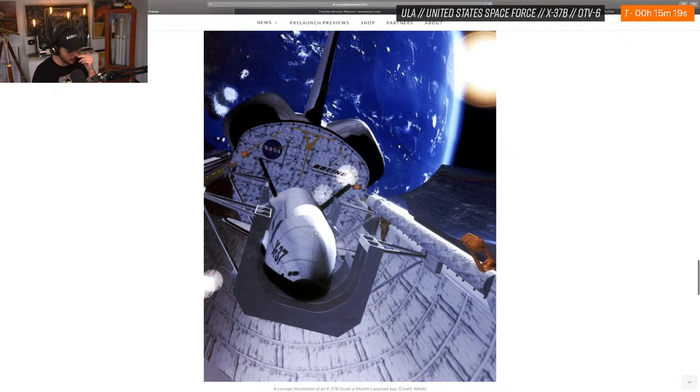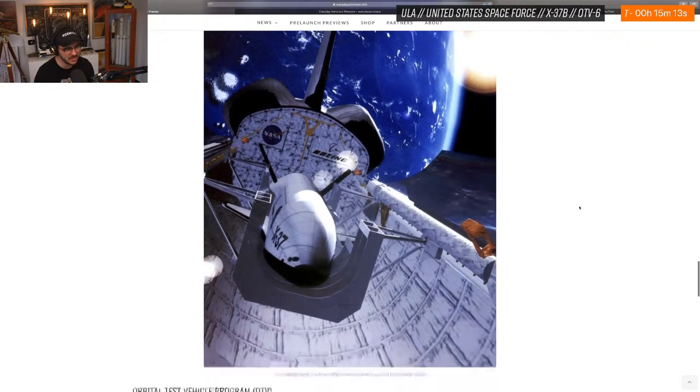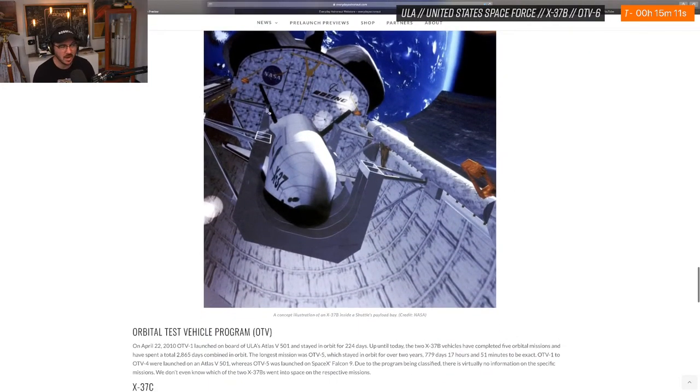It was originally intended to launch on the space shuttle, which, can you imagine a shuttle in your shuttle? Which would have been so cool. We hear you like shuttles, so we put a shuttle in your shuttle. But that shows about how big it is. It's not a very large vehicle.